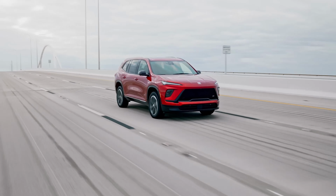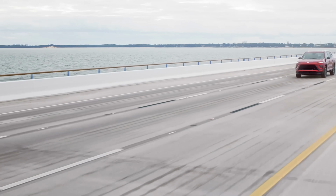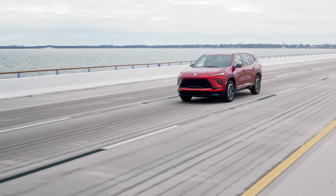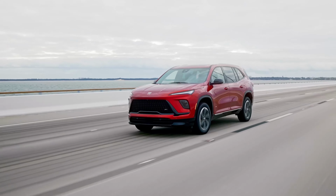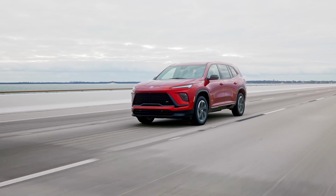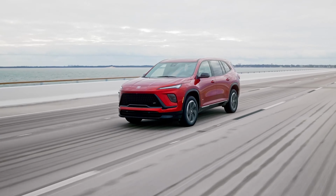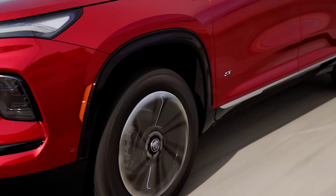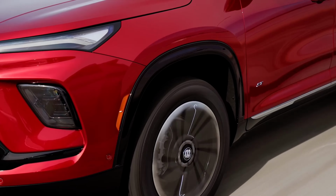The 2025 Buick Enclave. This is the last vehicle in Buick's lineup to get redesigned. So let's go through it and let's talk about what's new here. Obviously, the exterior and the interior, it's completely different. Let me know your thoughts in the comment section below regarding the looks.